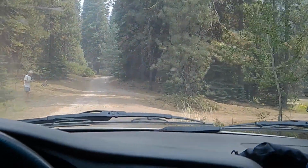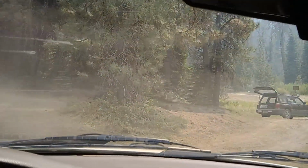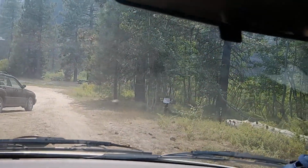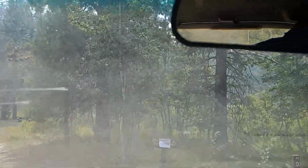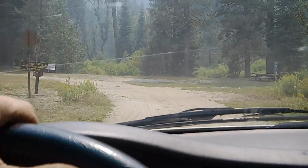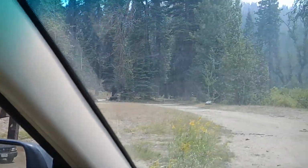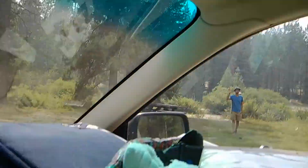Hey, there's visitors here today. Another forester person. Blinker on. Okay, ooh, I don't want to get dust all in his car. People, be very careful around people when there's dust. It's really annoying. Okay, so Little Sandy, Fresno Dome, and then Fish Camp 5 miles. So that's stuff I was videoing yesterday.